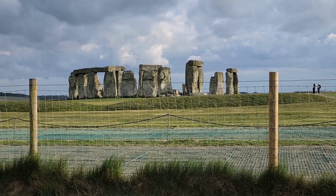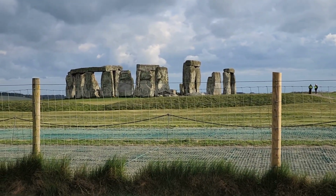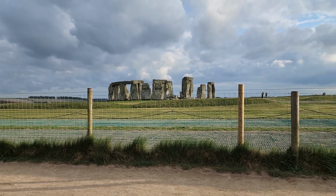There it is, look at that. Wow. Stonehenge in all its glory.